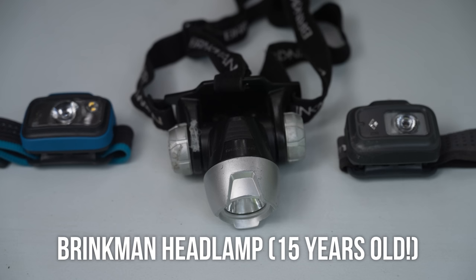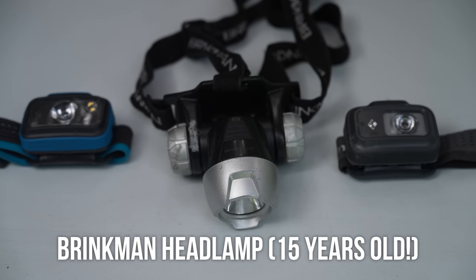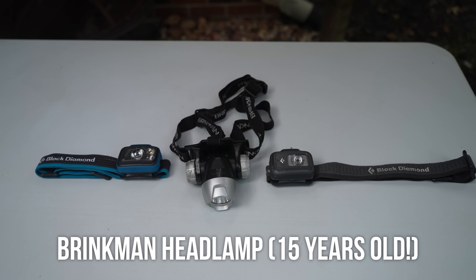And finally, my headlamp is a 15-year-old Brinkmann headlamp I got as a gift from my cousin that has somehow lasted this entire time. It uses 3 AAA batteries and is quite a bit bulkier than the other headlamps, but it served me well.